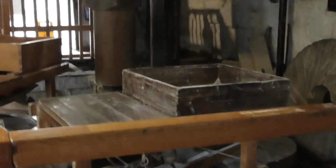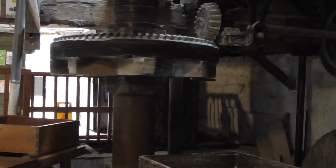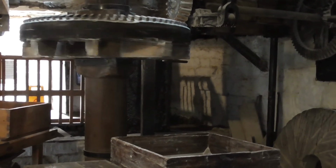Yeah. We mill on the left-hand set, the furthest set from ourselves, and they're made of French burr stone, which means that when we mill the whole meal, we can then sieve that whole meal to make white flour, which is our biggest seller.